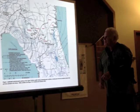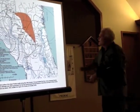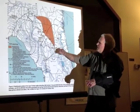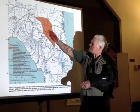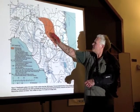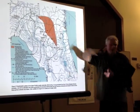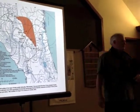Now let's look at the next map. This was done in 1980, and the line that divides water going this way and this way has shifted all the way over to here. And this colored area is the area that now no longer feeds the springs and the rivers to the west. It's now going this way to Jacksonville. And you see that big hole in the potentiometric surface? That's not a hill or a dome in the surface, that's a hole in the surface. Those are the big pulp mills in Fernandina.